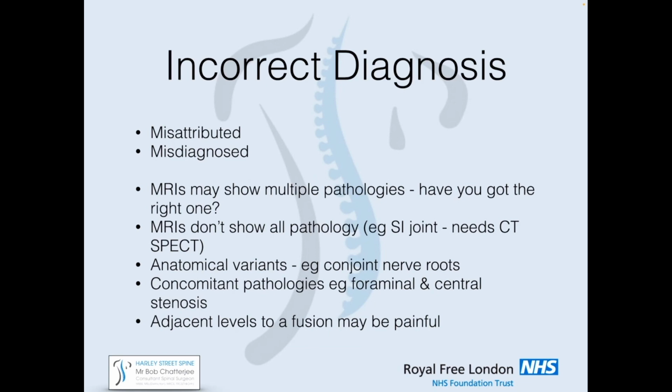I recently saw a patient where I was absolutely convinced that the problem was coming from the slipped disc at the L5S1 level on the right-hand side, but actually it had nothing to do with it. She did have sciatica, but it was coming from the ischiofemoral region, where there was impingement of the nerve. Rare for sure, but it happens. So make sure you try to get the right pathology.